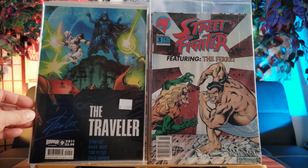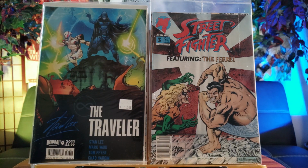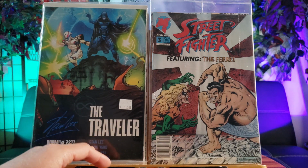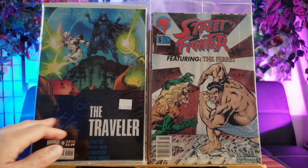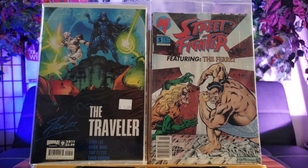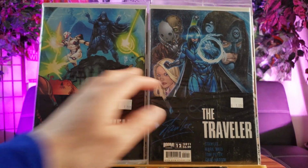Alright, back then, Stan Lee created his own characters. Looks like he's teamed up with Boom Studios for creating The Traveler. It's created by Stan Lee. That's the signature right here. Unfortunately, it isn't the real signature signed on the book. But there it is, in case you're curious. Never heard of these. Here's The Traveler #12.